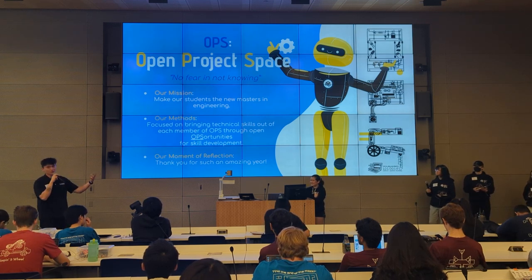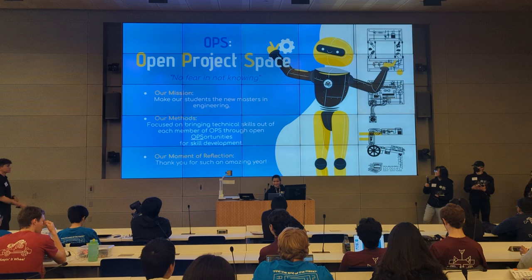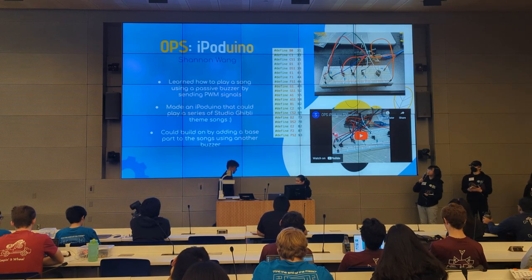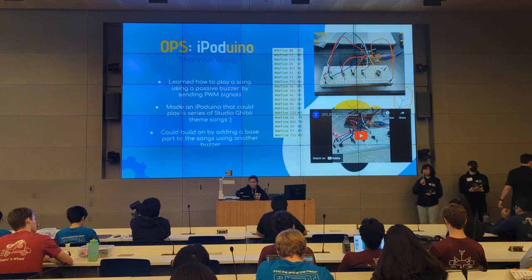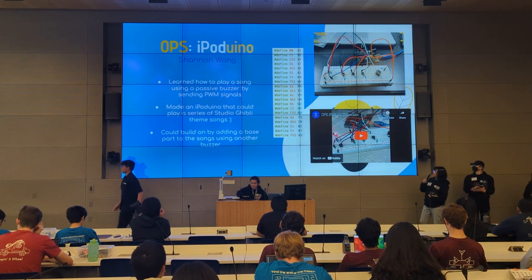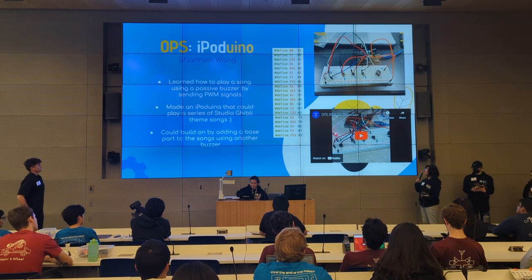We're having all three of our main capstones present, and we're going to start off with Shen presenting iPodduino. Yeah, so hi, I'm Shen, and I'll be talking about the iPodduino. For this project, the goal was to use a passive buzzer to play a song by sending PWM signals at different frequencies that correspond to different pitches played by the buzzer. For my iPodduino specifically, I chose to play three songs from Studio Ghibli: theme songs from Howl's Moving Castle, Spirited Away, and Ponyo.